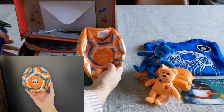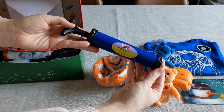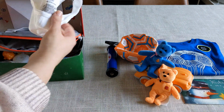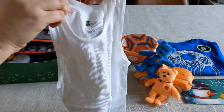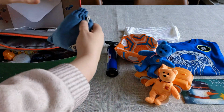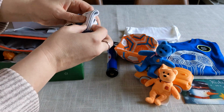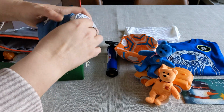It's small, but great for a toddler. Also great for these Canadian shoeboxes. And then his soccer pump, tank top. He could wear this just around the house or even under his shirt. A pair of underwear, size 5-6.